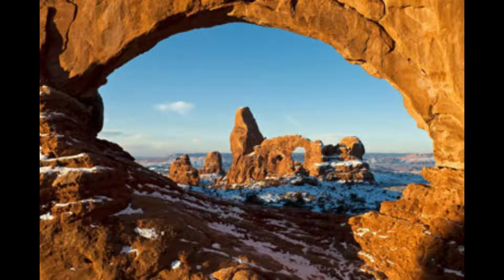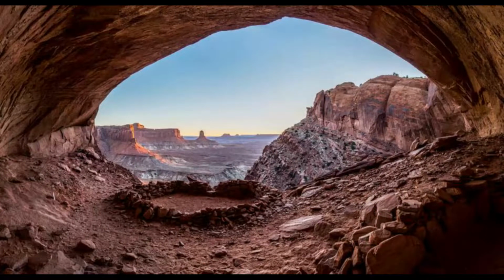This is at Arches National Park in Utah, where we are told there are over 2,000 natural stone arches. What is called the False Kiva in a remote part of Canyonlands National Park in Utah, where there is also a stone circle.